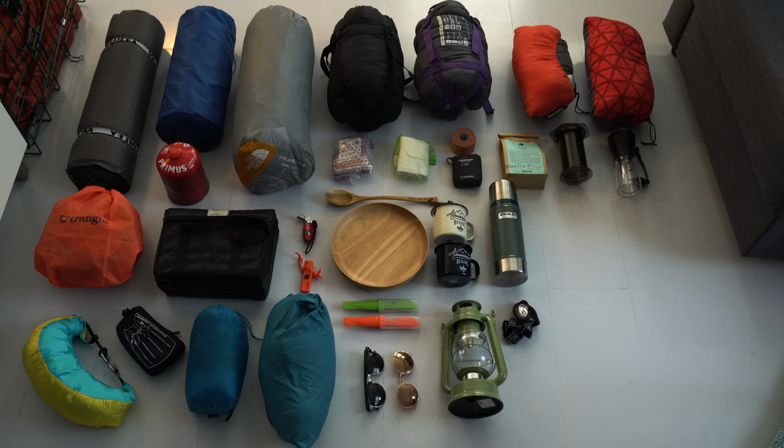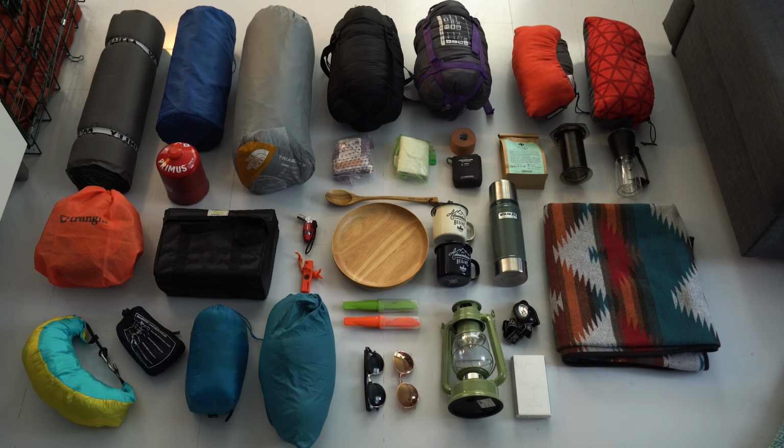A head torch always comes in handy. A power bank. Bring a chunky one to ensure you never run out of power, especially if you, like me, have a lot of electronics with you. And finally, a good quality wool blanket. We used it as another insulating layer underneath our sleeping mats in the tent. It also comes in handy on chilly mornings when you're eating breakfast outside.